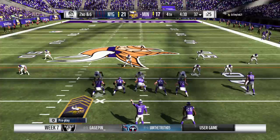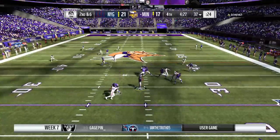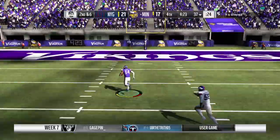Well, those guys out of the backfield, they've got to be good, agile with their feet. He showed the agility there with a toe tap. No doubt about it. It's like he'd been to ballet school. Got the toes down. It's caught inside the 25.